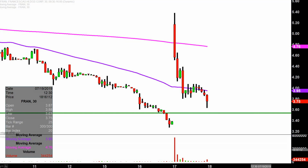So after today, without doubt, it was a gap and trap. Now it's just, is this gap and trap going to stabilize out, or is this gap and trap headed right back to where it started to put it at pump and dump status? We'll see what happens with it.